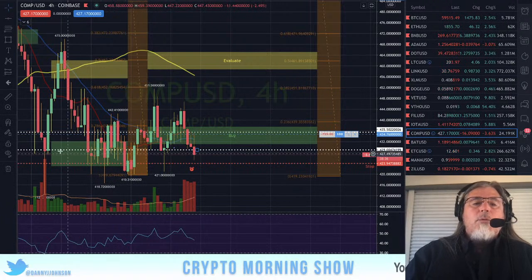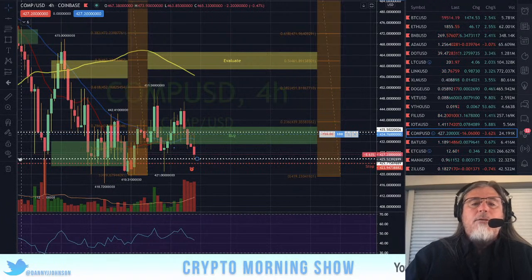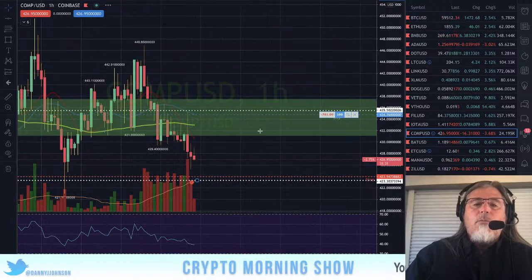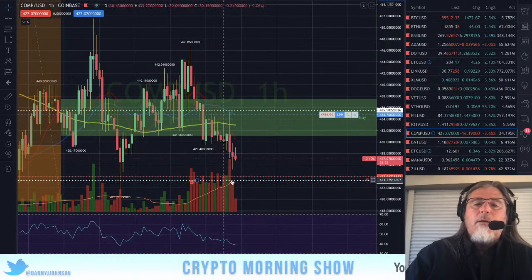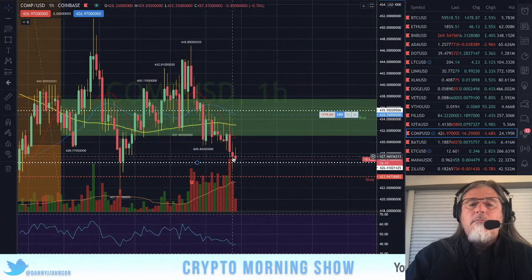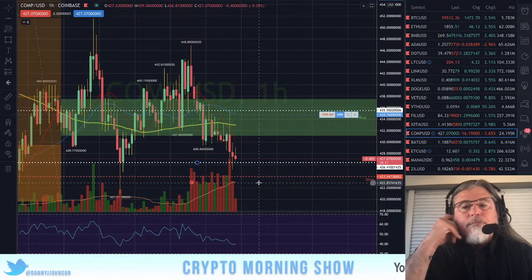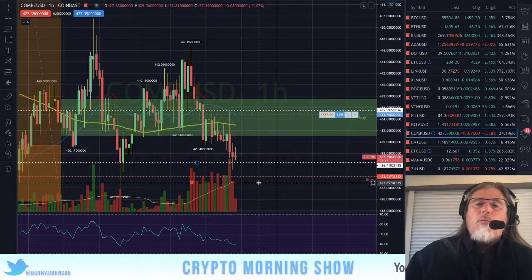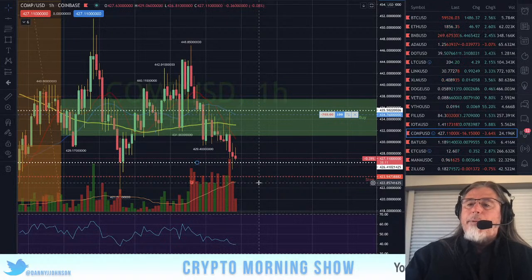So looking down for support now for you. Got distracted. Support is going to be, I'm going to switch to the 1 hour because I want to see what we're banging off of right there. There we go. Trying to hold the body of this candle there, you see just beyond there. Support at 426.41 for COMP USD.